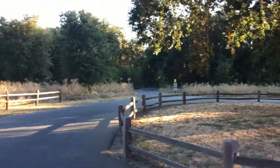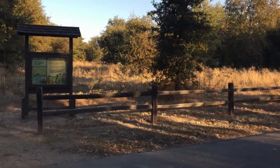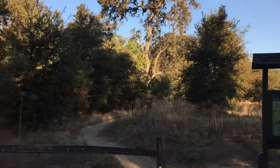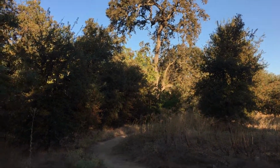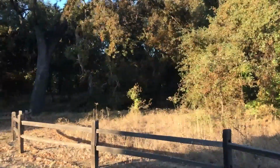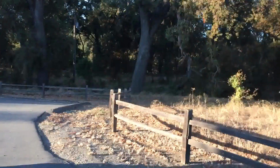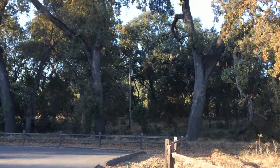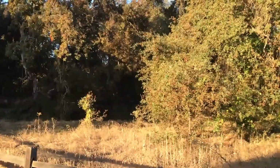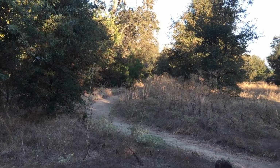Now we can do some detecting here. Really nice place. Pretty clean. Got these old trees over here. Of course, this is California. California in the city. Well, this is a little out of the city, but this could work. Got a trail that could work out too.